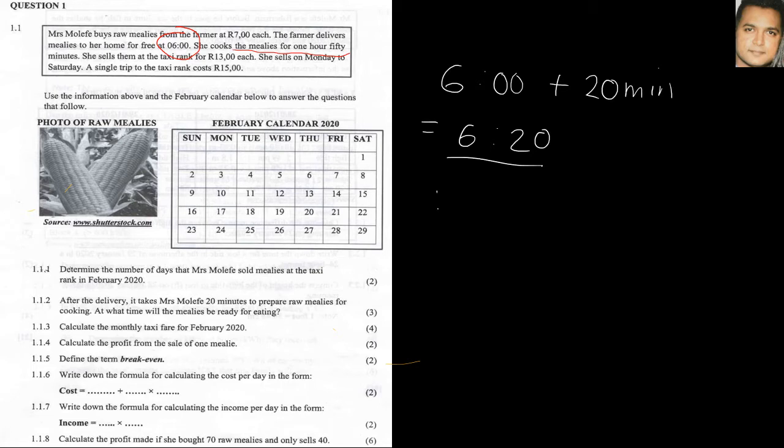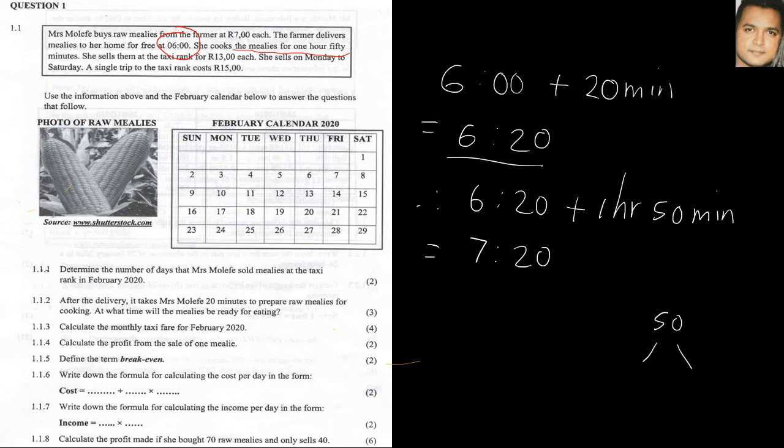And then from the 6:20 we need to add the cooking time now, which is 1 hour and 50 minutes. Right, we can straight away add the 1 hour, so we'll say 6 plus the 1 hour will give us 7:20. Now for the 50, what I normally tell my learners is to take the 50 and break it up in such a way where you reach the next hour. So our next hour will be 8 o'clock. Now in order for us to reach 8 o'clock, we need to take the 40 minutes from there and the 10 minutes from there. So that would give us our 50.